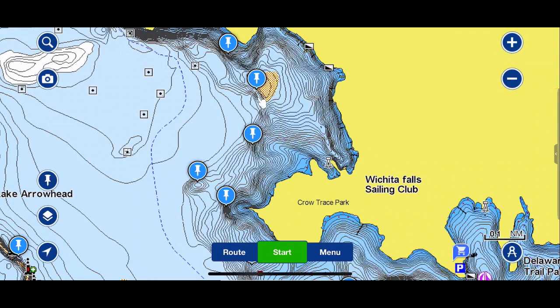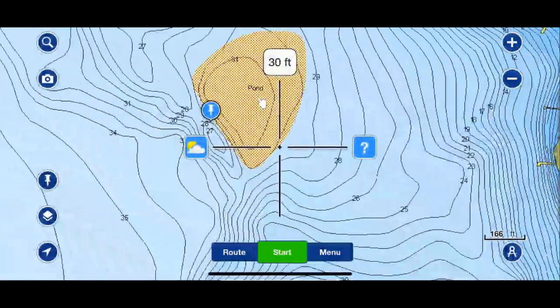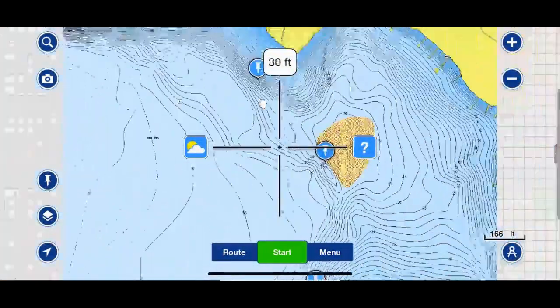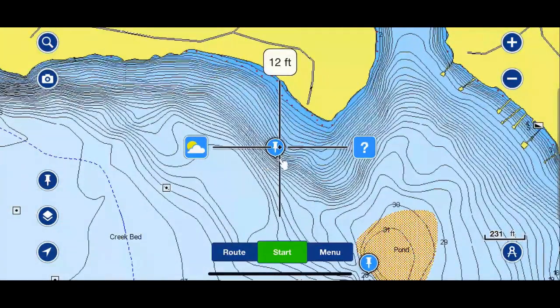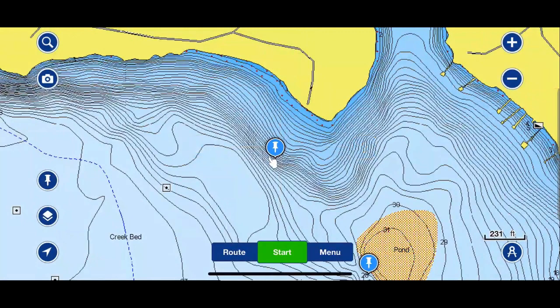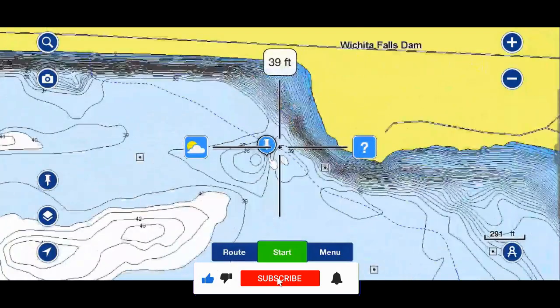Then we're gonna move up. We've got this little pond dam going on in here. That one's 30-something foot, so that's getting out there. 28 foot, definitely a big break there. And then we've also got this nice little point here with a nice little break going on in that area. Then we're going to bring it back, which brings us back to the dam.